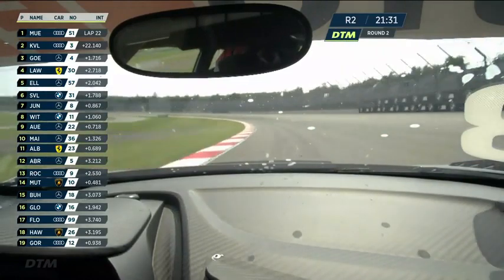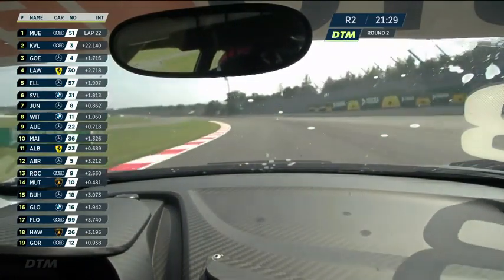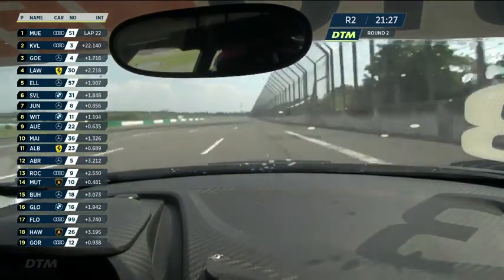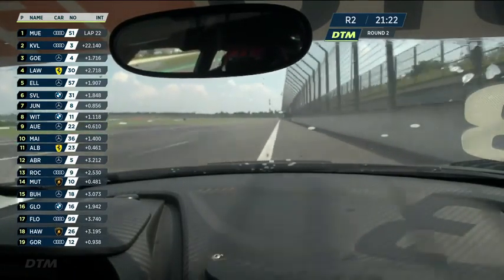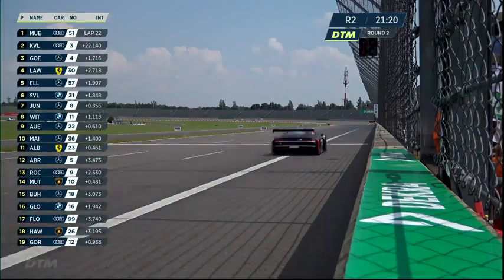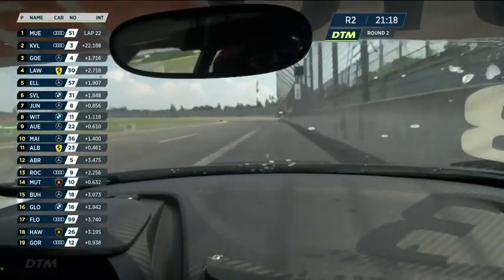That good move on Dev Gore, the American, who struggled a bit here this weekend on his first visit to the Lausitzring. First visit to my knowledge, at least, for the American to the Lausitzring. The car has generally been struggling though, hasn't it? With Nico Müller having his woes as well for Team Rosberg.